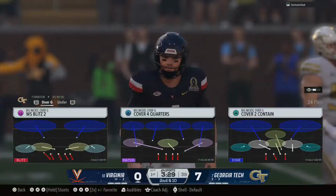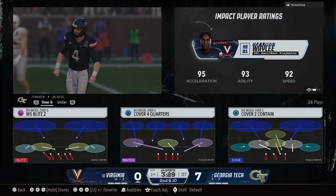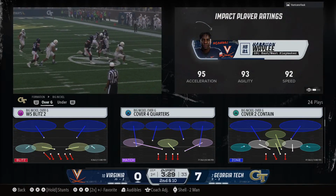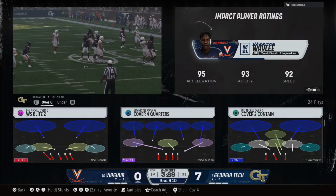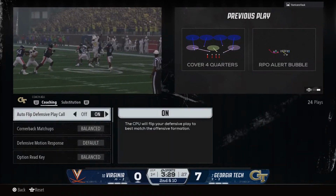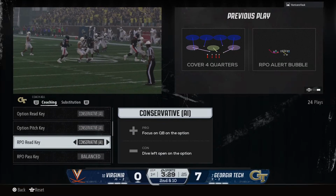Connection there. The pass is incomplete. I'm a big fan of the RPO, but it is a dangerous play for the quarterback. You got to make the right decision. On this play, it just seemed like he was a little hesitant, unsure, and it cost him here with an incompletion.